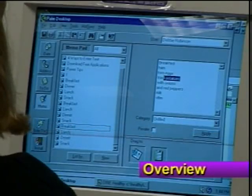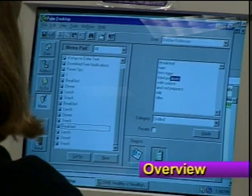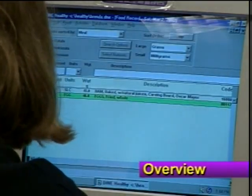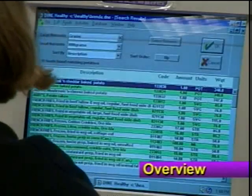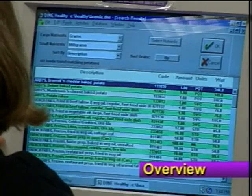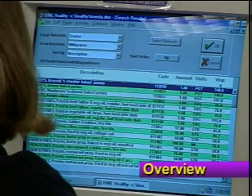Then with this Dine Healthy program, they plug all of that in, do data entry, and it analyzes all the carbohydrates, fats, proteins. Then it also analyzes the vitamins, A and C. It does minerals like calcium, phosphorus, and iron. And my students were not aware of all the nutrients that they were eating.